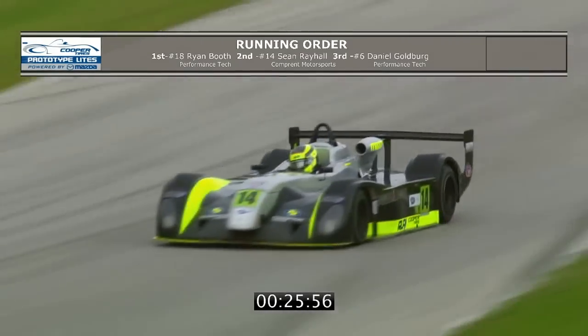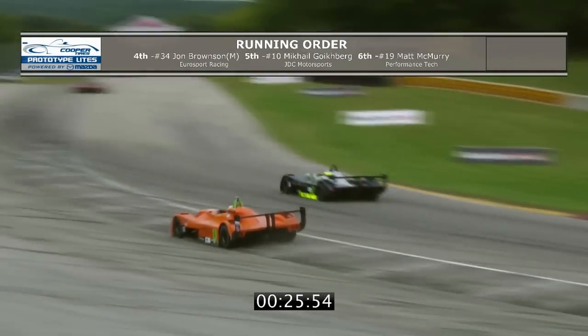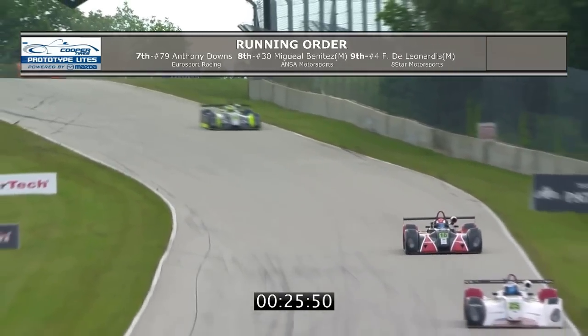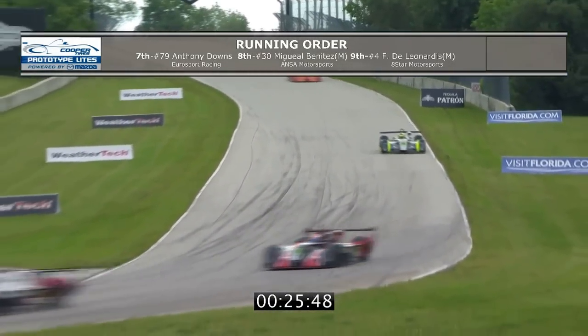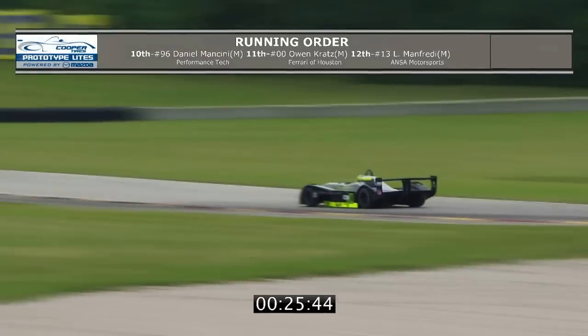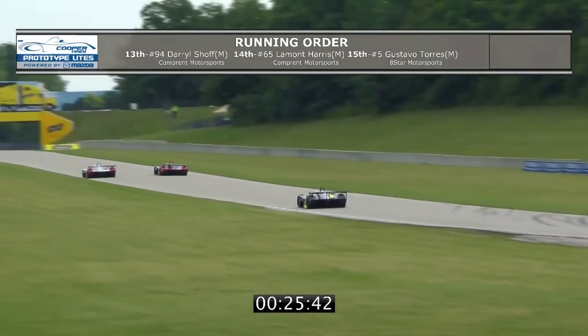And that was the number 5 car of Gustavo Torres as he runs a little bit wide trying to get out of the way of Sean Rahal. That was a kind move on his part to move over for Sean Rahal. Might want to slow down a little bit more next time so he doesn't run off the track. Well, there's one thing you can say for him. He's never dull out there.